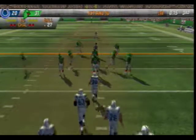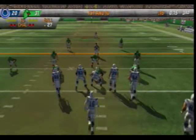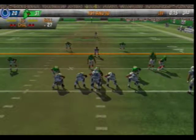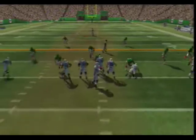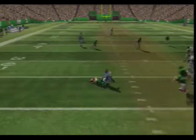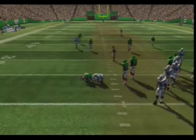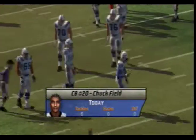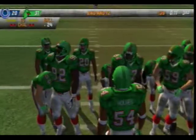First and 10. Ball on the 27-yard line. So watch out for the long ball. Defense, get ready. They'll pass on first down. Gets rid of it. Number 20 gets right in there and brings him down. The offensive line didn't do a good job. They just allowed too much penetration.